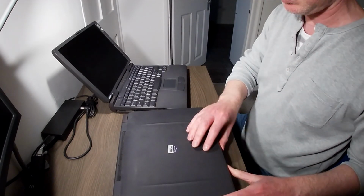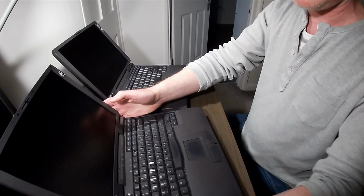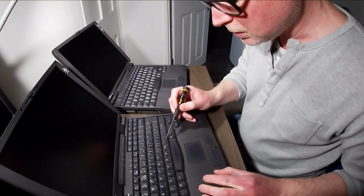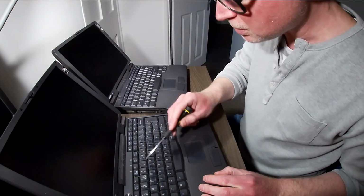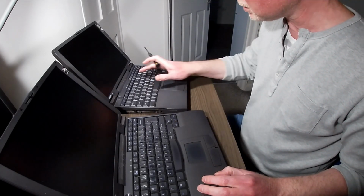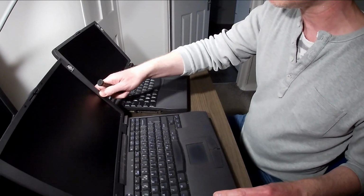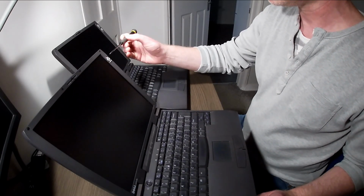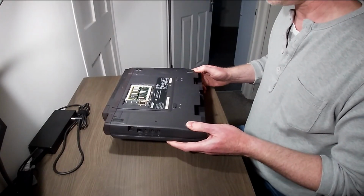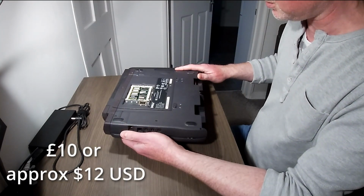Dell CPi. A little bit dirty. No broken M key. No broken keys. I think it's dirtier than that one. The bezel, it's all good. And even the stickers there match. So this one was just a few pounds, £10 in fact, plus postage.